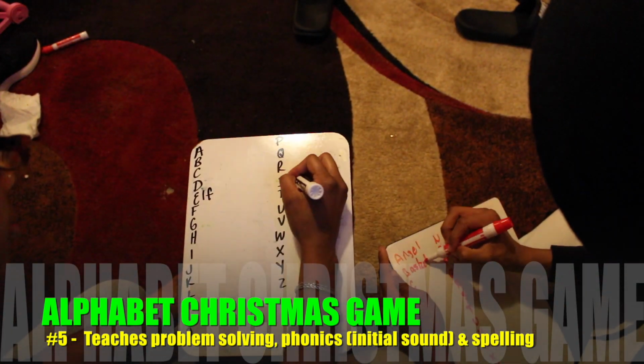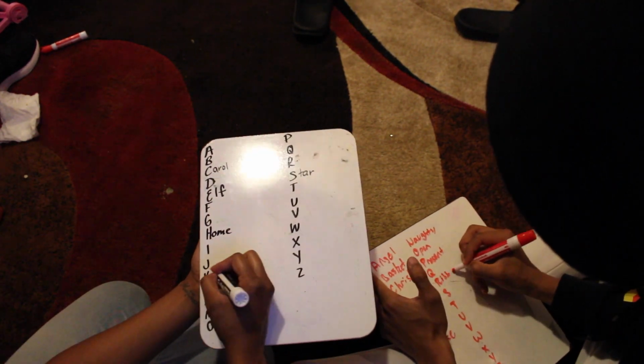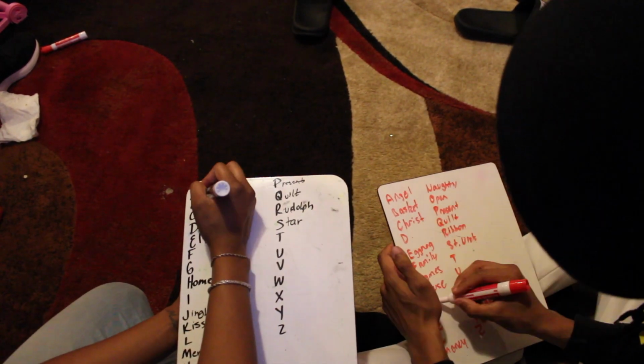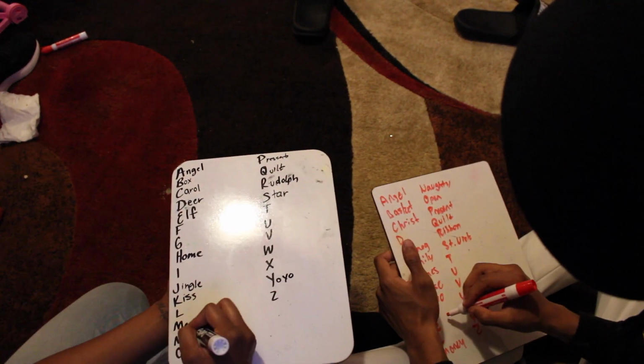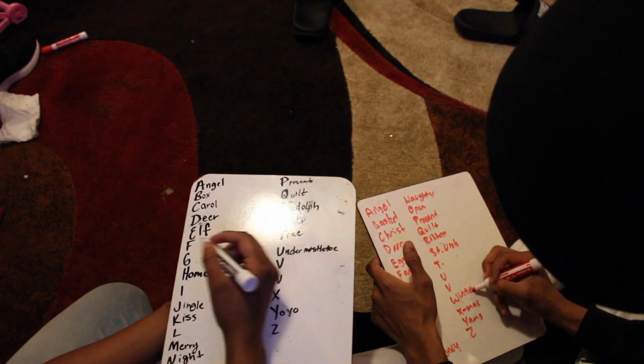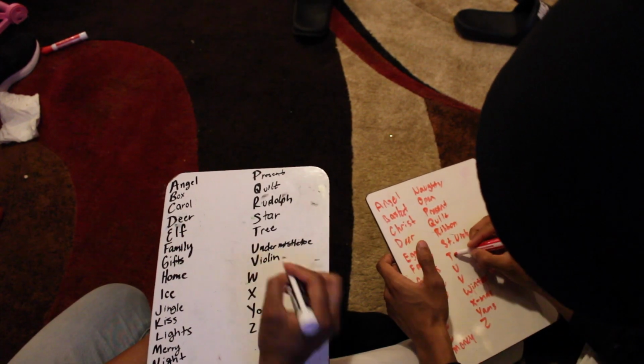And once you say go, everybody will try to figure out a Christmas related word that starts with each letter of the alphabet. The first one to have their paper all the way filled out wins. And as soon as they're done, they'll yell, Christmas! And then everybody can see all of their words and make sure they're actually related to Christmas.